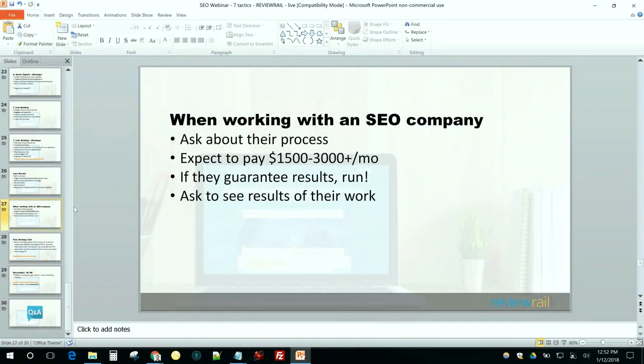Now, when working with an SEO company, if you decide to go in that direction, ask about their process. They should be super transparent in everything they do. Usually the companies that charge $500 a month are either not doing anything and just taking your money, I know a lot of companies that do that, or they're using more black hat techniques, which could actually affect your site negatively.